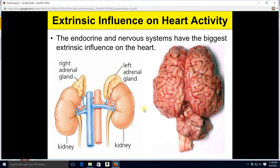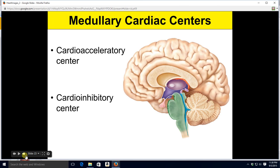All right, and we're going to see why at the moment. If you're sitting down, I'm sitting down right now. I'm getting a little excited. I'm sure you are too. But you're still probably less than 100 beats per minute. And that's what we got to figure out now. So there's actually two regions in the medulla oblongata that we have to be aware of. There is a cardioacceleratory and a cardioinhibitory center.